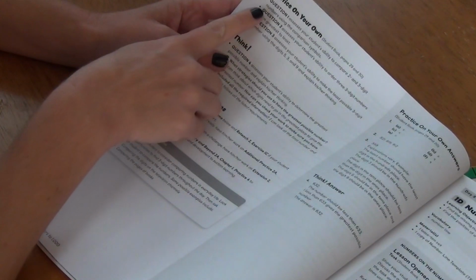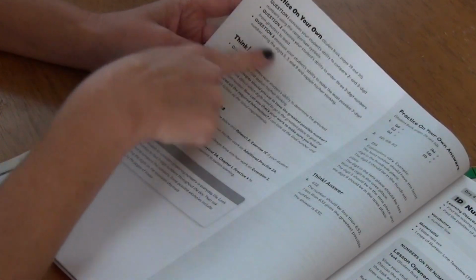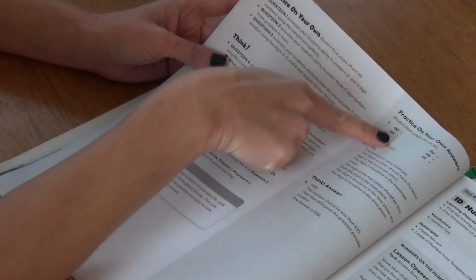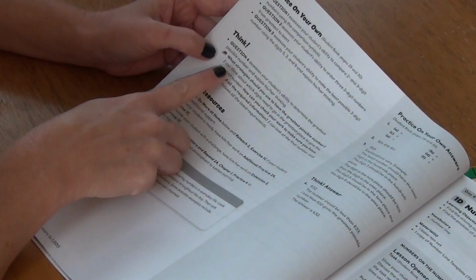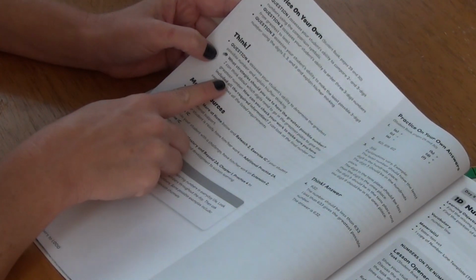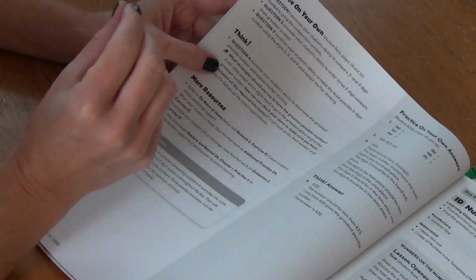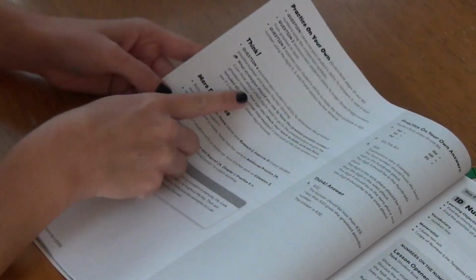All right, while she is doing that, I will show you the practice on your own here in my teacher's book. It kind of just tells you what they're assessing right now with these questions. We have the answers over here in this gray. There is usually a think question at the end of practice on your own where they use a little bit of different strategies. It's a little bit harder of a question, and usually we will have her do all of that and then we'll stop.